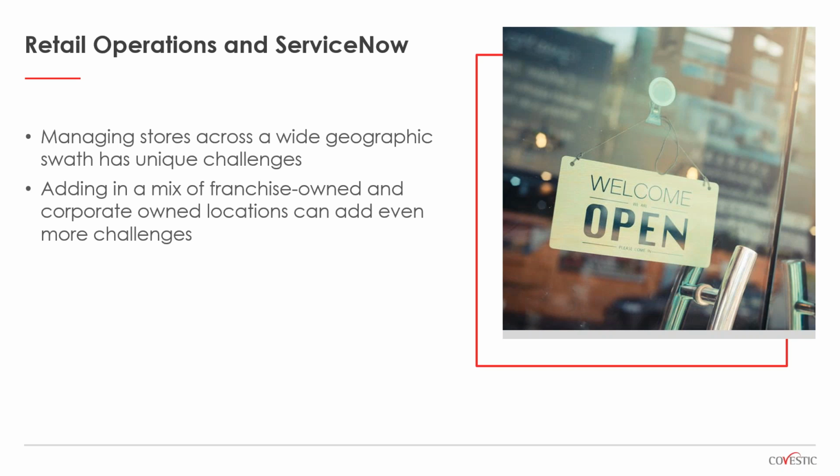This is specific to utilizing not just the customer service management suite of tools, but other parts of the platform to enhance retail operations. Some of the things we're going to talk about are specific to customer service, and some are actually outside of that suite, but all of them are centered around leveraging the customer workflows to unify a lot of your systems and processes.